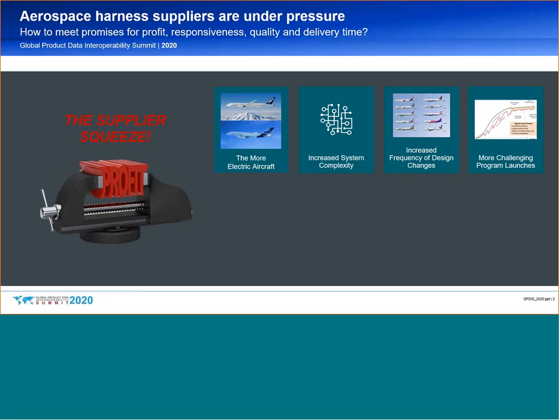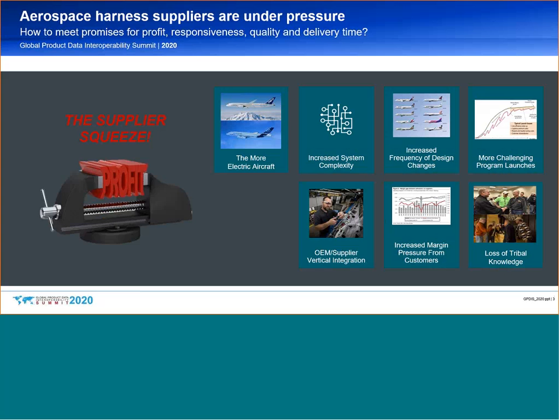So let's start the discussion today by looking at some of the challenges the industry is facing. Whether you're manufacturing electrical harnesses as an OEM or as a supplier, your team is likely under more stress than ever. There are business and market constraints present on all sides. It begins with increased harness complexity driven by more electric platforms and the need to rapidly transition new designs into production. Customers expect ever lower cost assemblies delivered just in time, while at the same time threatening to vertically integrate harness manufacturing. At the same time, platform designers are continuously changing their electrical systems in response to business and market needs. Consequently, this drives changes on a more frequent basis in response to changing demands of customers.